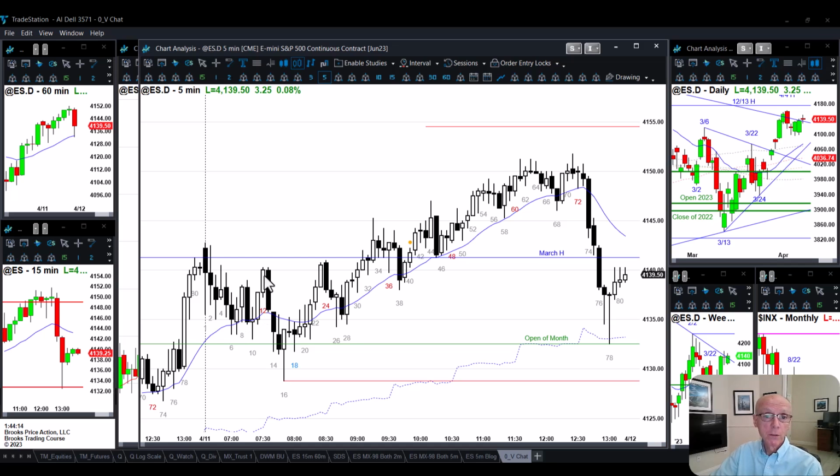And you can see here we have 2 decent-sized bull bars, 11 and 12, closing near their highs. But the rally could not even get back to the open of the day. So bar 12, the end of the first hour, we opened here, we closed there, and the first bar was a bear bar, so that's not especially good for the bulls.